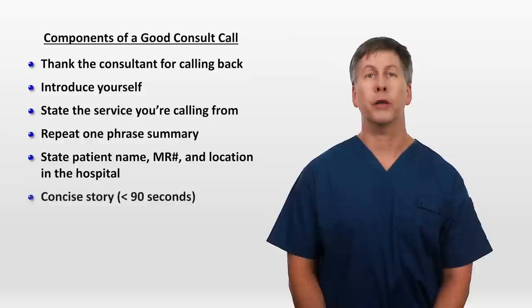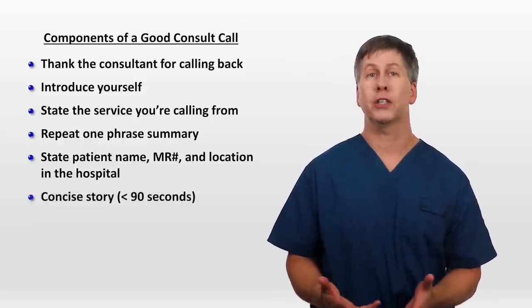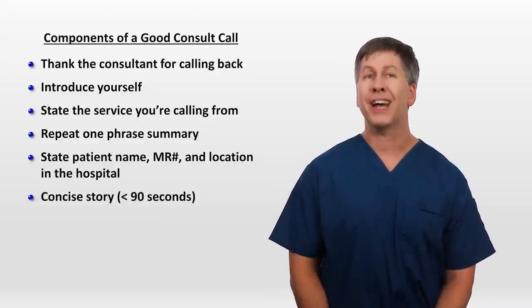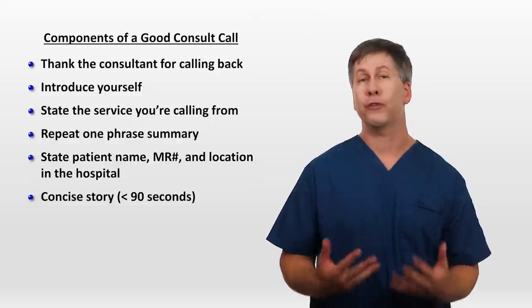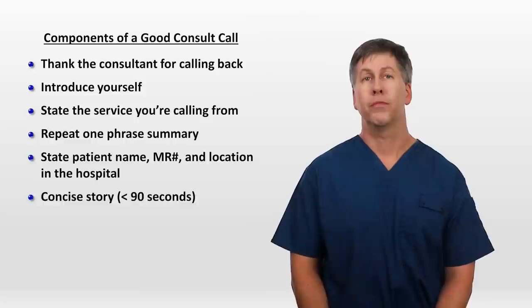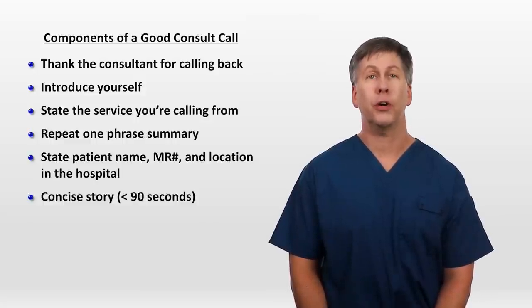Then provide the story, but keep it concise. The consultant is going to want to see the patient themselves, of course, take their own history, and review the medical chart. You don't need to dive into their outpatient med list or what they do for a living, unless those details are central to the consult. As part of the story, predict what information the consultant will want to know.